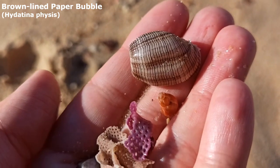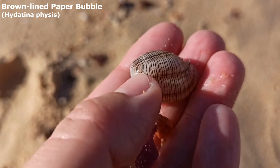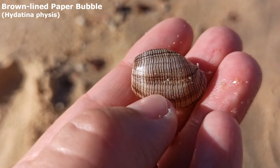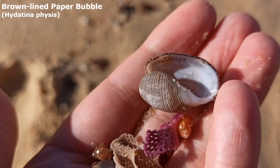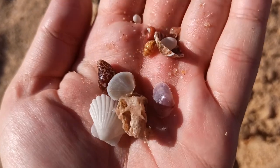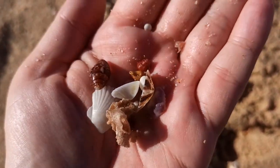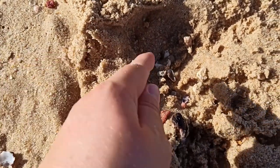I'm sorry everyone, I'm not actually saying what it is. It is a brown lined paper bubble. I found two of these guys live here two days ago. Oh my goodness, that is such a nice find. I always feel like I'll find something good if I pick up enough off-camera minis. It starts like a hot streak for me or something. And I think I have.